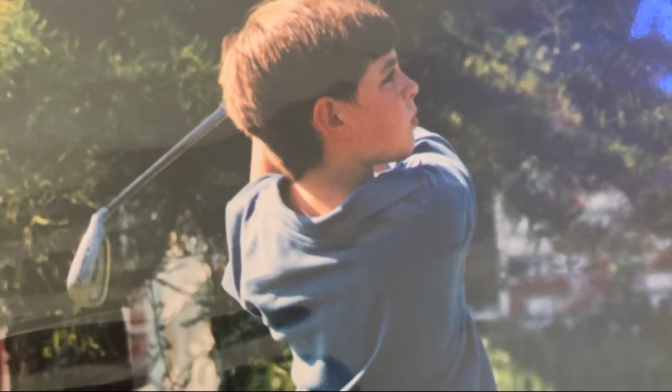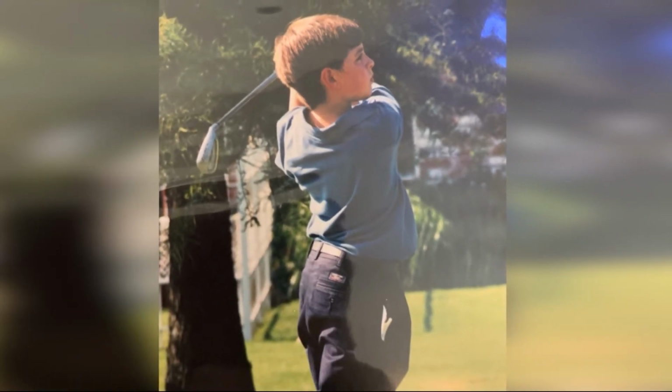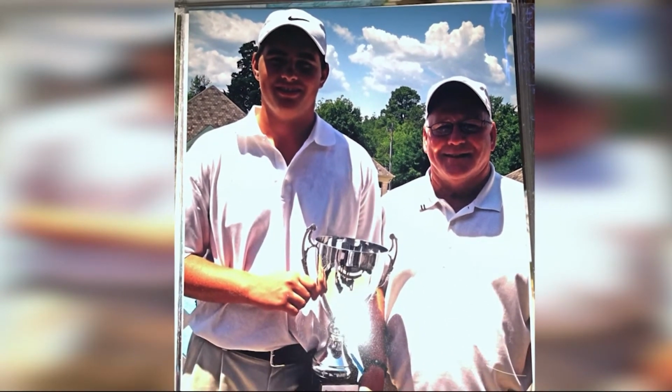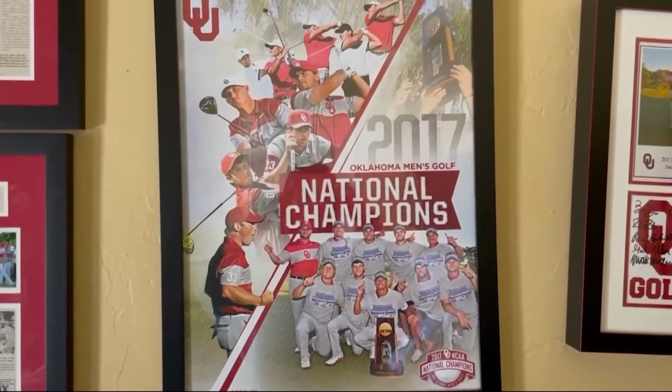He has been playing golf since he could walk. I remember he used to have the plastic set of clubs. Those were his first clubs. And then we have pictures of him on the golf green at 3 years old. And then he wins his first junior PGA tournament whenever he's barely a teenager. And now here he is going on to try to win a 2nd national championship.